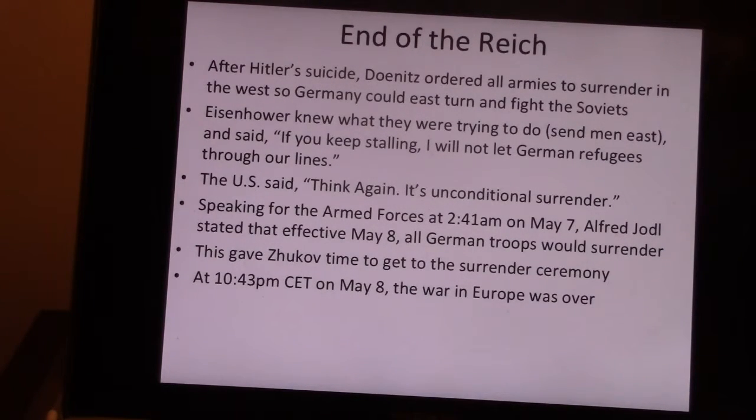After Hitler's suicide, the next in command is Admiral Dönitz, and he orders all of his armies to surrender in the west so that Germany could turn and fight the Soviets. And Eisenhower says, no, no, no, you can't just have your guys surrender to me and go fight these Soviets. I want unconditional surrender of every German army in the east and in the west.